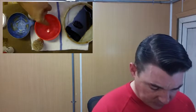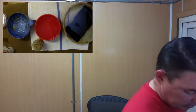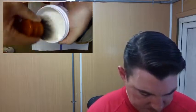Here is my rinse water. This is a warm water, a little bit cooler than the hot towel water. So you guys will see how everything goes. I'm going to leave this up for the entire shave. So I'll put a little bit more out. Let's go ahead and lather. Let's get some lather going here.